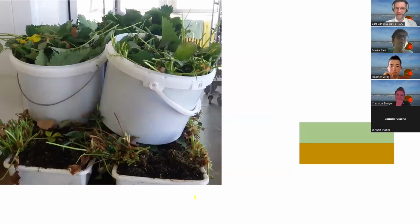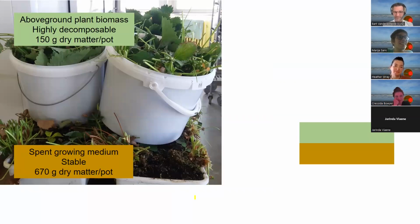So here you see the work at the end of the trial. We took some containers from the greenhouse, and we harvested the above ground biomass, but the spent growing medium was also sampled. You can see it here. When we look at these two compartments at the end of the cultivation, we know that the above ground biomass is highly decomposable, so it can easily decompose. We had about 150 grams of dry matter per container, while the brown material, the spent growing medium, is really very stable, although it still contains some plant roots. And its dry matter mass was really bigger than the above ground biomass. So we have the green and the brown compartment.